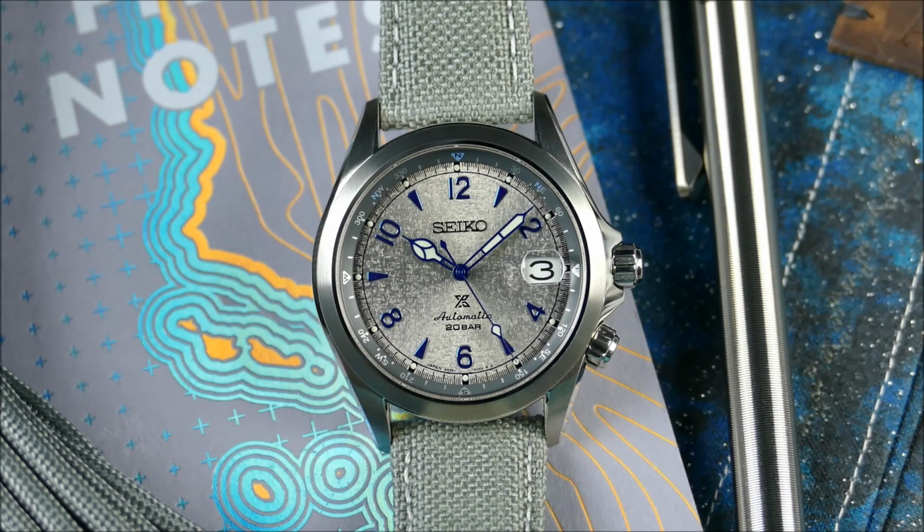Some key characteristics in design language, you're looking for something that can be worn every day. You're really just going to be looking for that versatile blend of sporty and dressy attributes. Now, this particular model has really been known for that great balance of sporty and dressy. This is the Prospex Alpinist SPB355J1 Rock Face European Limited Edition.